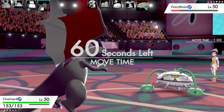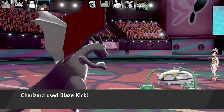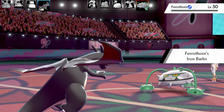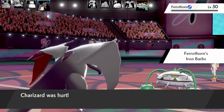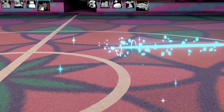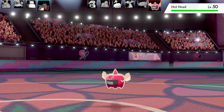Alright, so of course we got in this team Charizard. Man, I was so happy that I could use Charizard when the randomizer plucked it out of thin air, right? I was so happy because I never see this Pokemon. It's such an unpopular Pokemon. Alright, so I'm going to kick Ferrothorn in the face with a Blazing Foot, and it's going to go down. So they've got one more Pokemon left, and it is Rotom Heat.